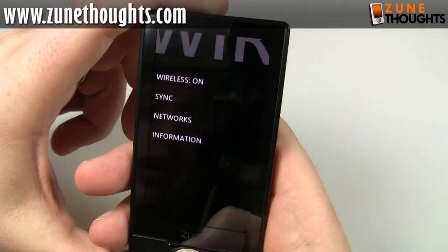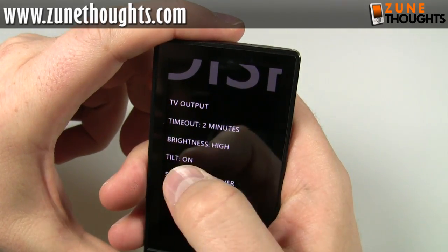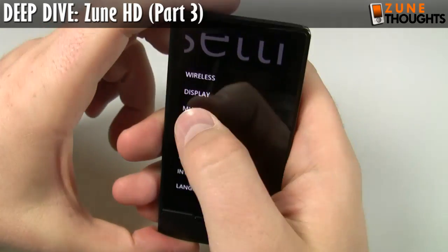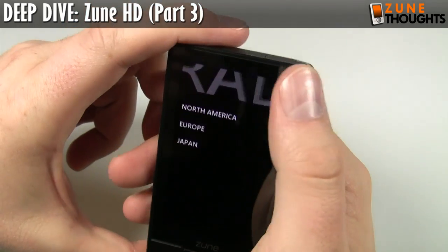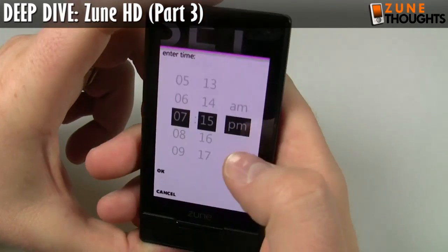So you can turn on wireless. You can adjust the display, you can adjust the timeout, change the brightness, and you can choose whether or not the screensaver turns on or whether or not the tilt, so basically this function, whether or not it works. Different options for controlling music, the radio stuff that I had spoken about on your clock. You can do the time.